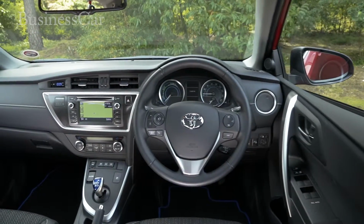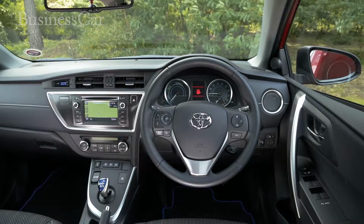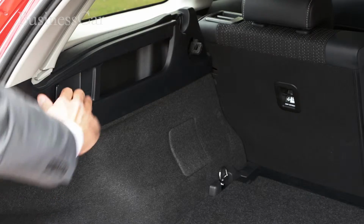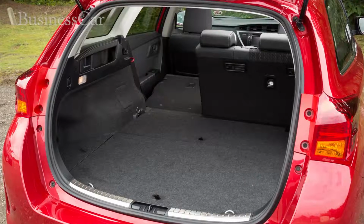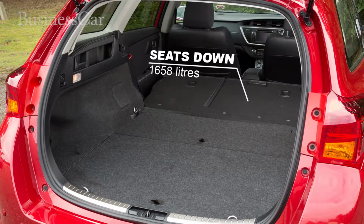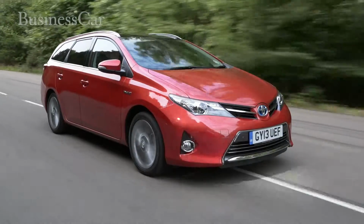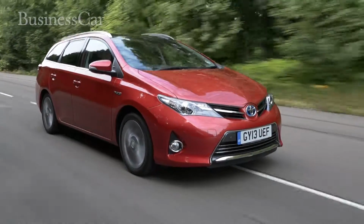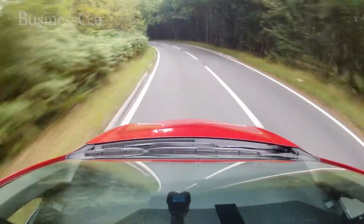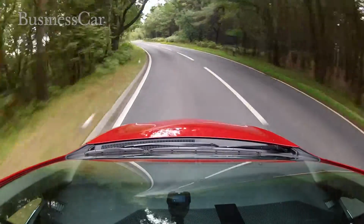Toyota has been so clever with the packaging that there's no loss of luggage room compared with a conventionally powered Touring Sports. There's 530 litres to fill. Fold the seats flat, a quick and easy job thanks to levers inside the boot, and that increases to 1658 litres. So, as an estate car, the hybrid stacks up well, but what about the sports part of its rather long-winded name? Here the Toyota is on shakier ground.